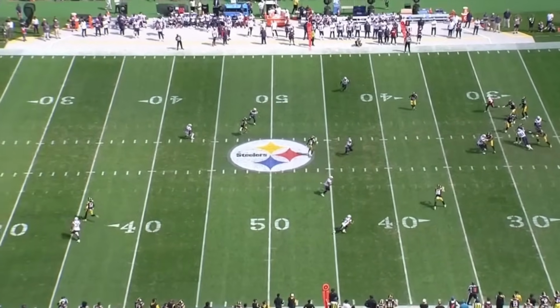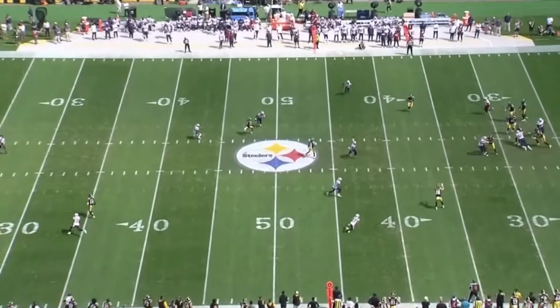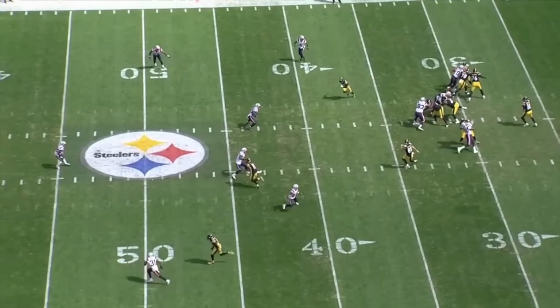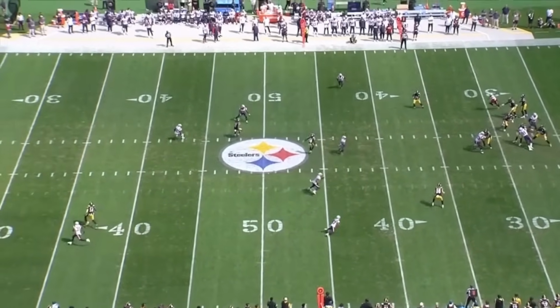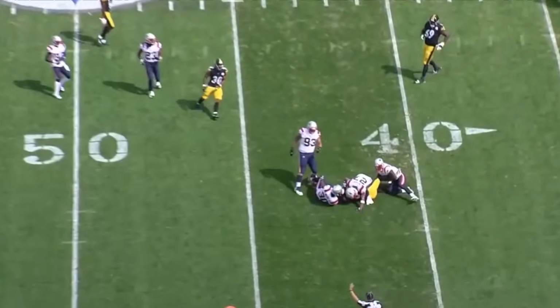George Pickens does end up getting open finally later in the play on the skinny post. You could probably lay this ball out to him and take a shot. But by that time, he's wanting to check the ball down to Freiermuth. It's 1st and 10. They end up getting a 7-yard completion, so no harm, no foul there.